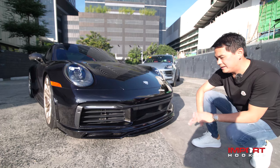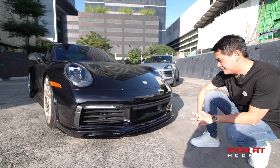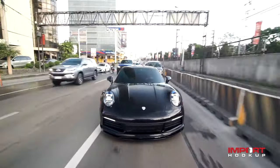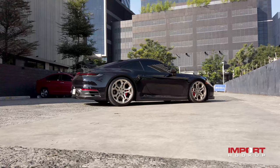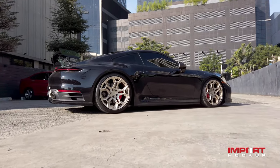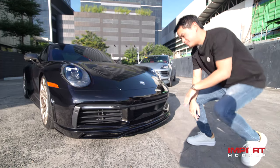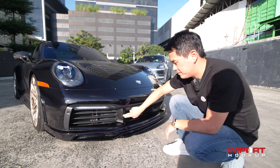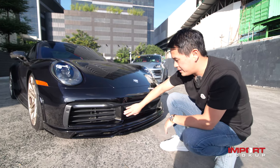So we've played a little bit with the finishes because yeah, it's black. I don't want it all gloss black. We've done this in satin black, and you'll see the side skirt, we've done it satin black, and the rear diffuser satin black, just to accent it. So this is from Techart as well. This air frame looks nicer in my opinion.